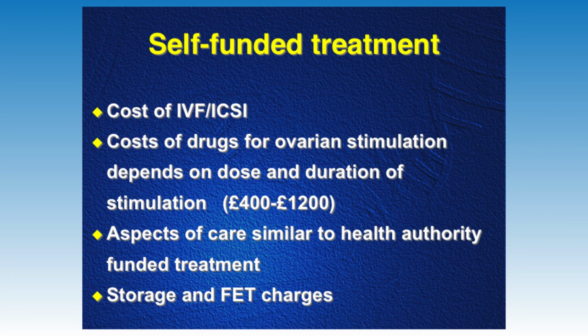However, some of you will have to self-fund the treatment, and the self-funding will involve the cost of the IVF ICSI treatment, the cost of the medication required for the treatment, and also the cost of freezing, storing the embryos and using them later on in a frozen embryo transfer cycle. The aspects of care are similar to the NHS-funded care as well.